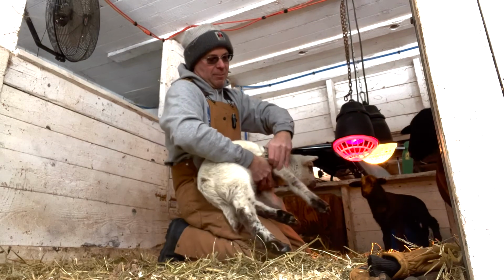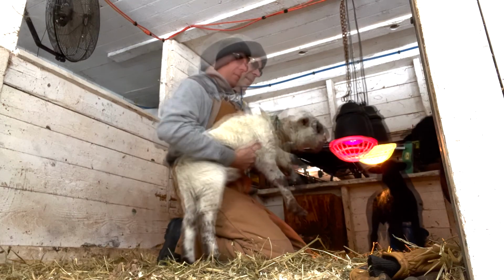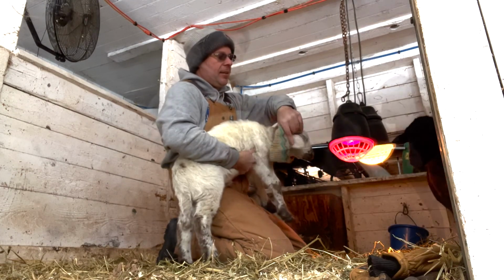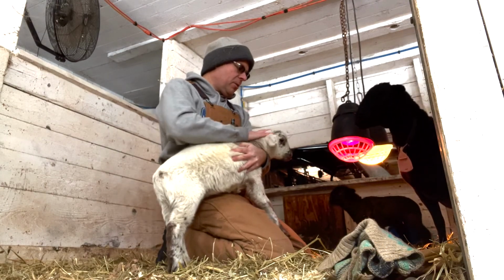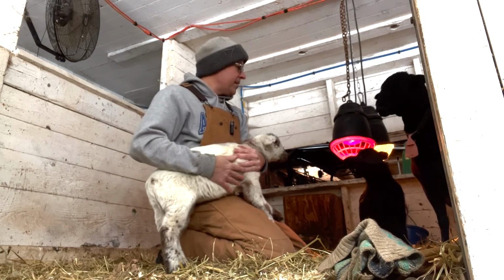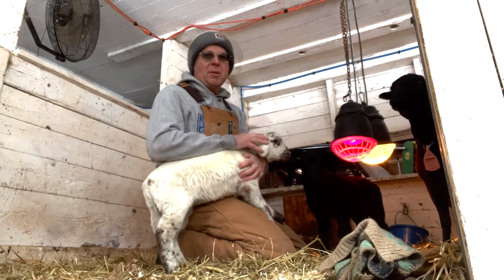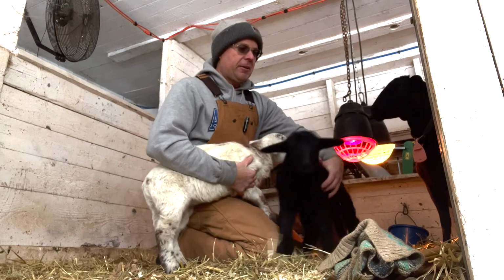It's cute having a bottle baby in the house the first time, but it really gets old. It's not really fun. They aren't house trained. You gotta wind the bottle to them every couple hours first and then hope they make it. They usually end up getting scours and they don't put on weight very well. It's hard to transition them to solid food off a bottle because they don't have their mother to watch. These guys right here, they're already nibbling at hay and nibbling at grain because they're with their mom. They're witnessing her do it, and so these are gonna be nice feeder lambs come fall.